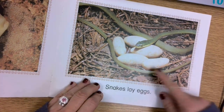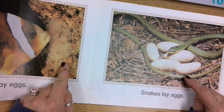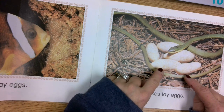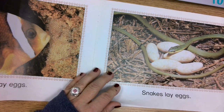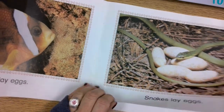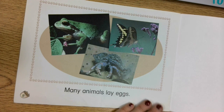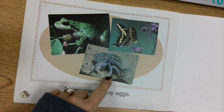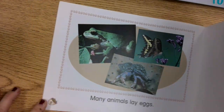Don't look. Snakes lay eggs too. No, they're eggs. Just look at this. The fish eggs and the snake eggs are different. Look how tiny the little fish eggs are. And look how big the snake's eggs are, and they're kind of like an oval shape. And just from looking at the back of our book, we learned that frogs, butterflies, and crabs lay eggs. Awesome job, friends.